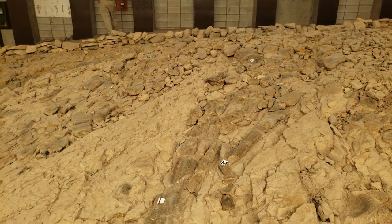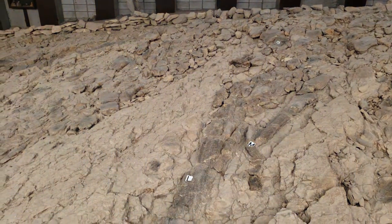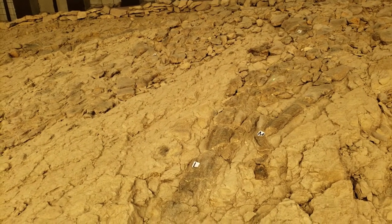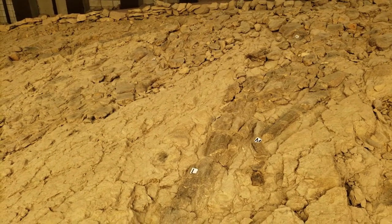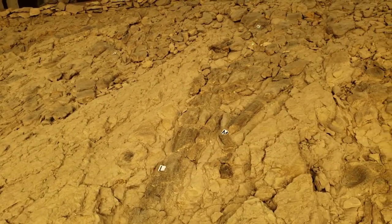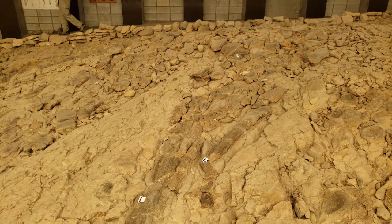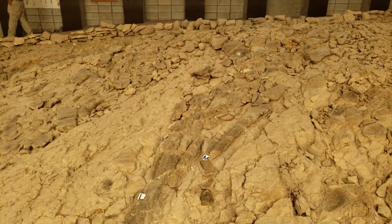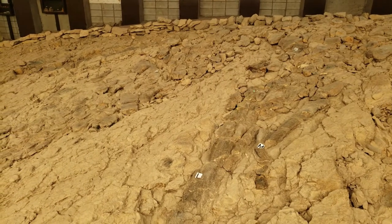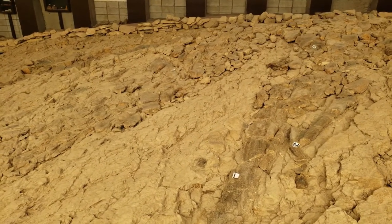Jaw. Oh, this is the one that has the jaw. So this would be the head coming this way, and it would have been going head off that way. Wow. So that whole thing is the head? This whole area right through here. And then M is his jaw. Yeah, that's the jaw, the lower jaw. Oh wow, so I'm standing backwards, kind of.